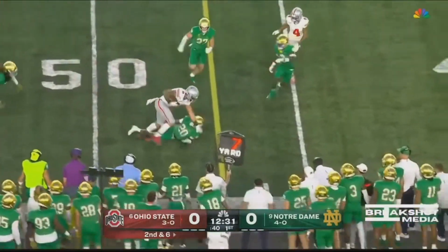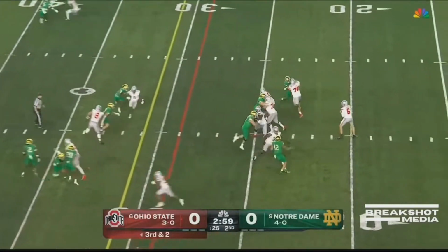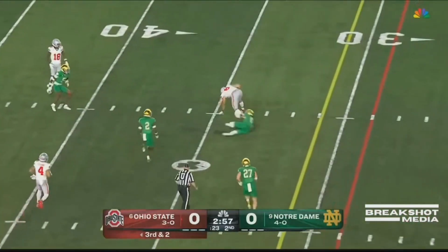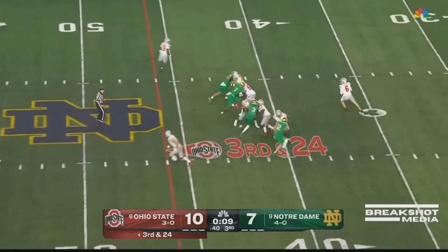Takes the crow route. Stiff arms the first guy. Nice. Gets another little gain there. He's going across the field here. Nice snatch. Almost keeps his balance after the contact. All right.